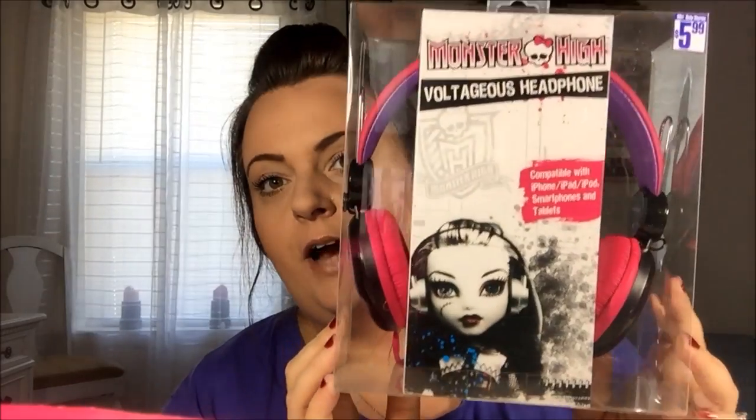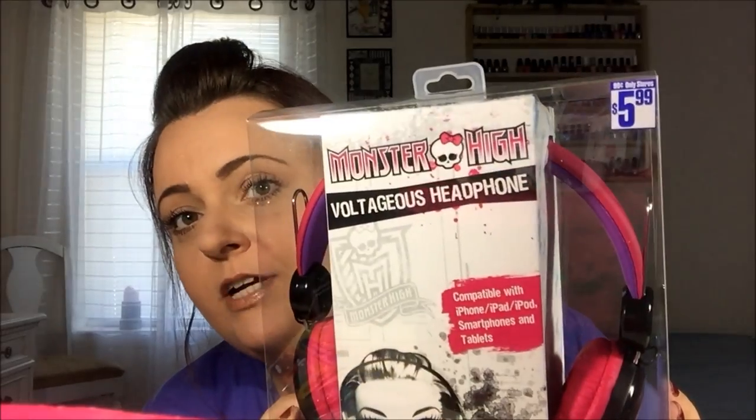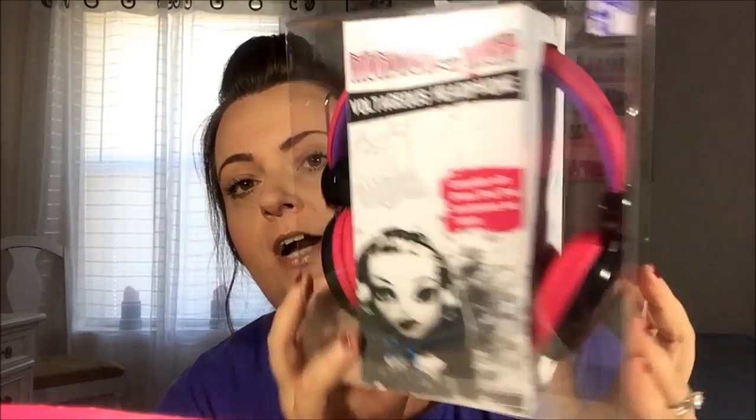Then my daughter loves Monster High, and she wanted to get these for the little girl. These are headphones. Look at these, guys. How freaking awesome is that? They were $5.99, and they are the Monster High headphones that look like that. Look how cute those are. And she plays on the laptop and stuff, and she likes to watch Minecraft videos on YouTube. And she also likes to watch My Little Pony on Netflix and all that kind of stuff. So this would be really cute for that.